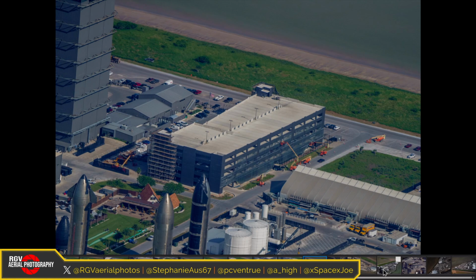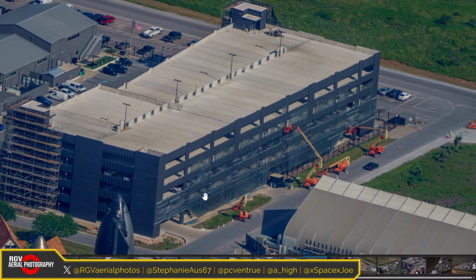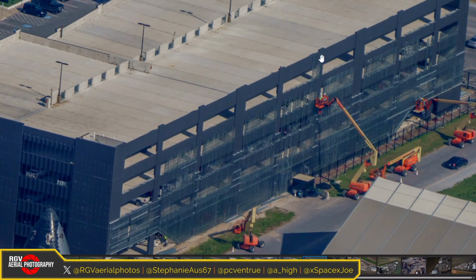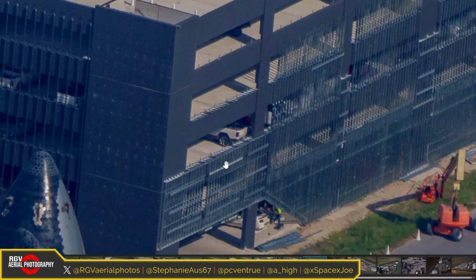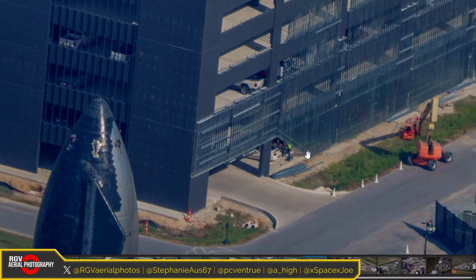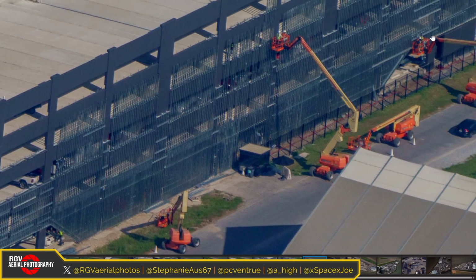Okay, well, let's finish off quickly over here at the parking garage. It's just getting more and more confusing. So this side looks like it's getting fully enclosed. We can see there's a fair gap between the windows and the outer panelling to allow some airflow in here, behind here at least. We've got this angled theme continuing on at both ends here. So that's at least nice to see.